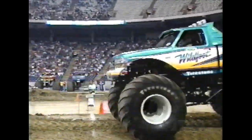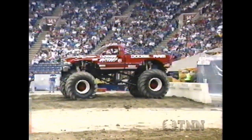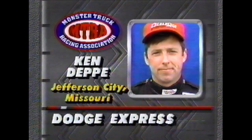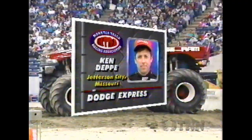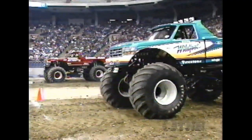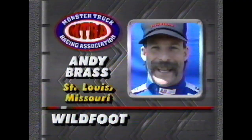Well, we take a look now at Wildfoot with Andy Brass, and there is the Dodge Express with Ken Deffey. So once again, we have seen more and more of these Dodge Ford shootouts. I think we're going to see more as the sport goes along. The big question that Army Armstrong has is, where are the Chevrolet guys in this sport? Well, Chevrolet may have to go back and regroup, because right now we're seeing more of the Ford and more of the Dodge. That's all we're seeing, it seems like.